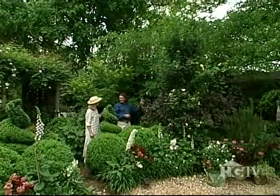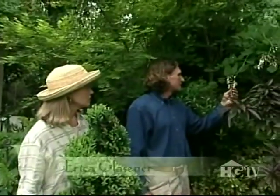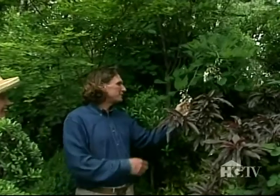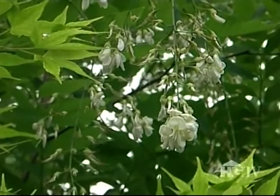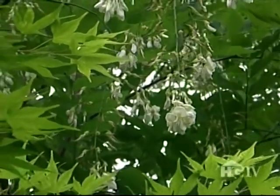We're standing under, or next to and under, one of my favorite trees, a yellowwood, and yours is in bloom. Is this the first time it's bloomed? Yes, and it's wonderful. It's been in about 3 years, Erica. The leaves come out so chartreuse, and then it blooms. It blooms after the dogwoods, and I love this plant because it gives you that white blossom in your garden after the dogwoods have gone.